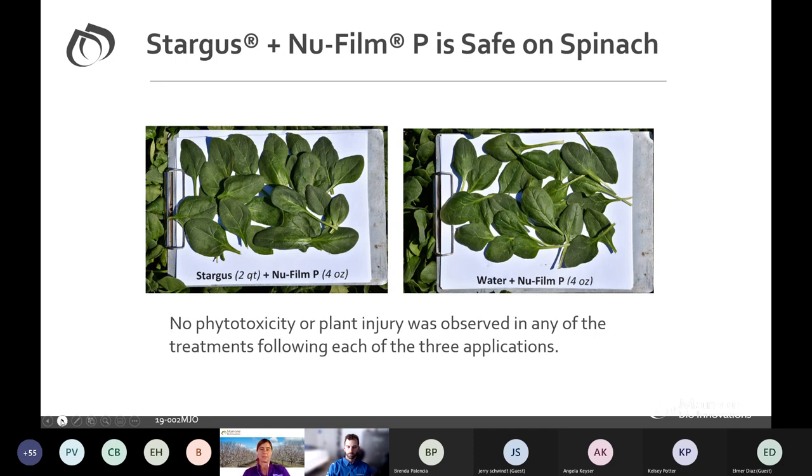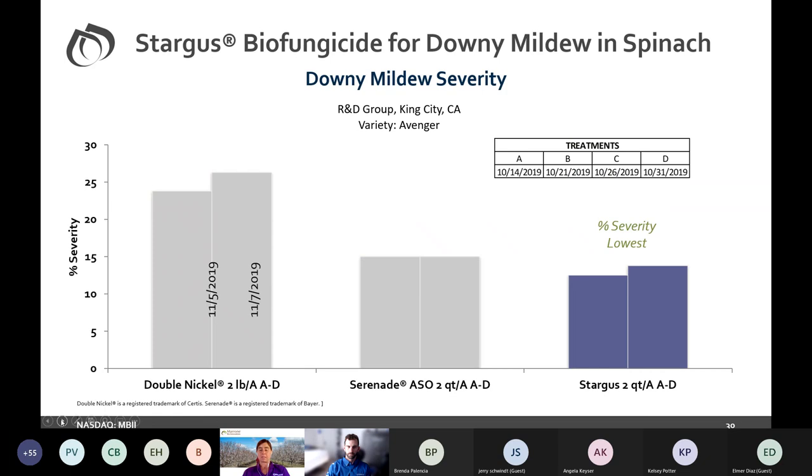Next slide. We'll talk about spinach a little bit further with downy mildew here in King City, California, up near Salinas on the Avenger variety. Four treatment timings from the 14th of October through Halloween of 2019. Percentage severity on the y-axis. In our treatments along the x-axis, we'll first focus our eye over on the left, which is 2 bars for Double Nickel, 2 pounds per acre, all 4 treatment timings.